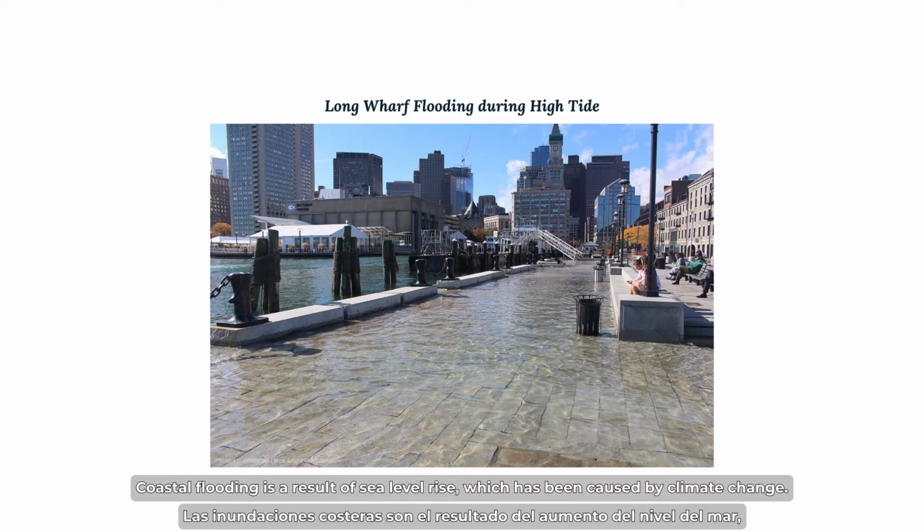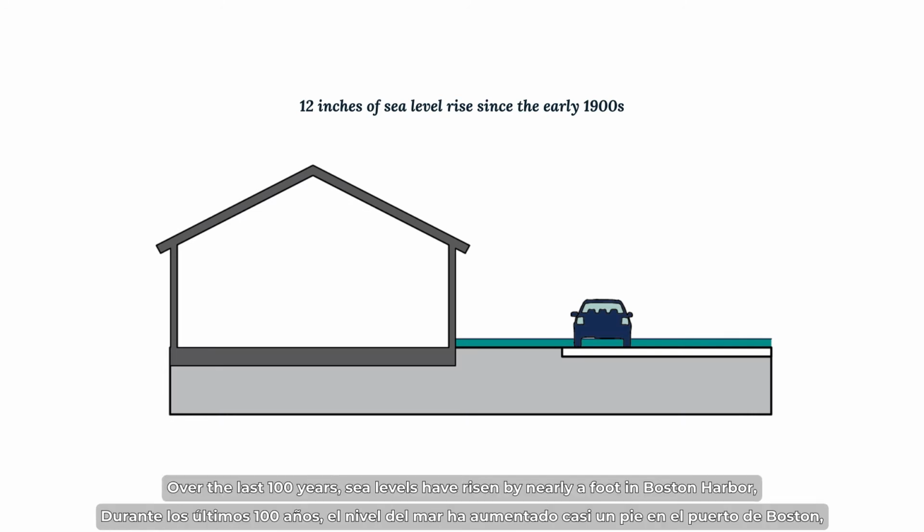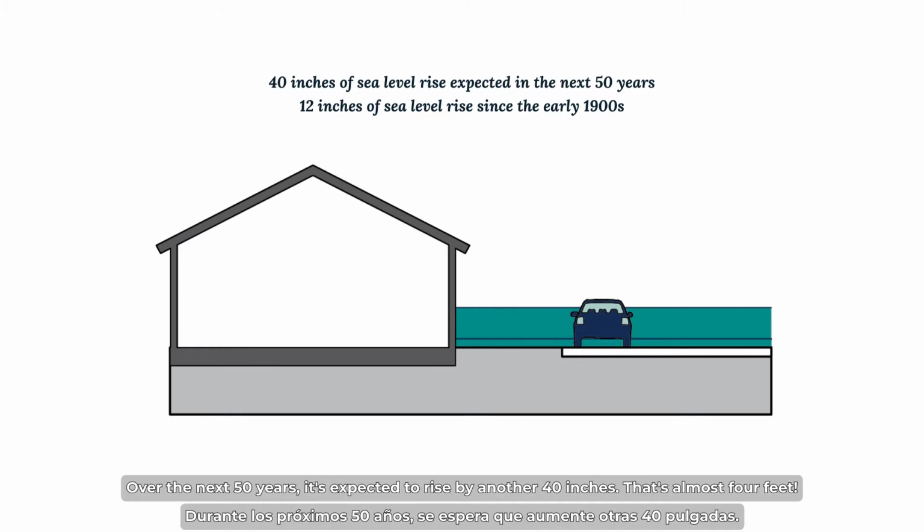Coastal flooding is the result of sea level rise, which has been caused by climate change. Sea level rise has already had an impact on our communities. Over the last 100 years, sea levels have risen by nearly a foot in Boston Harbor, which has led to increased flooding every year. Over the next 50 years, it is expected to rise by another 40 inches.